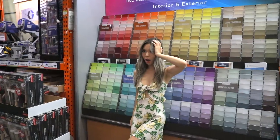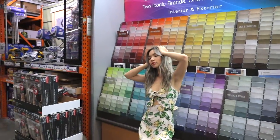Thank you. So for Home Depot inside, I wanted to be a little bit fancy, so I grabbed this furry cardigan that I own that's all white. I love Home Depot, but a lot of it's really dark, so I knew I wanted to stand in front of something really bright. In my head, I was like, what's bright and colorful? And that is the paint strip section. Genius. So I went straight there. There are so many people in this area, and I felt really uncomfortable.